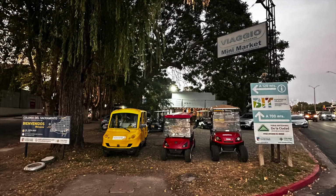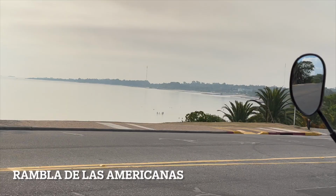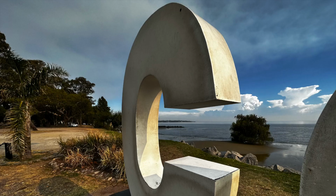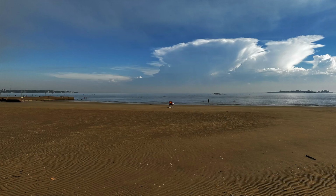Pottering around Colonia in a golf cart is so much fun. It's $50 a day and it's something different. We're driving along Rambla de las Americanas and our first stop is the Colonia sign, Letras de Colonia. Ooh, it's beach time already.